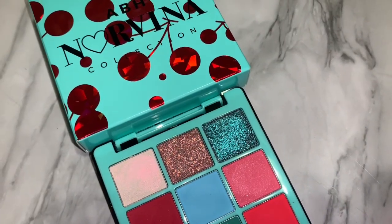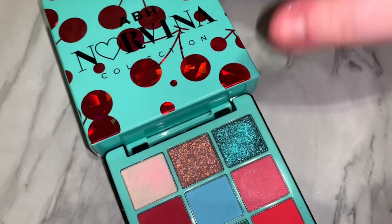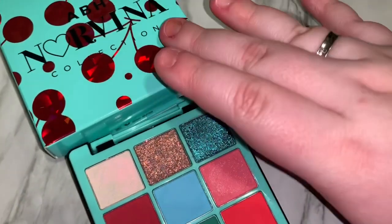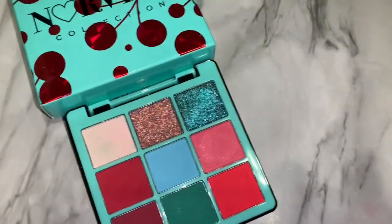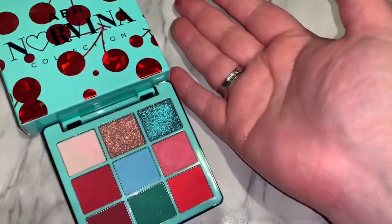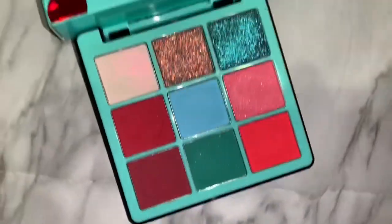Now that you guys have seen the swatches, let's talk about them. First off, I want to say that this palette does come with a mirror, which I appreciate. I also love how small these are. These are minis, and so they are relatively small compared to my hand. I like that they're compact.